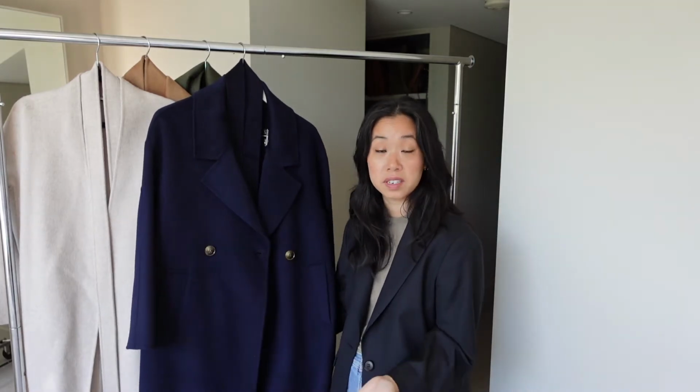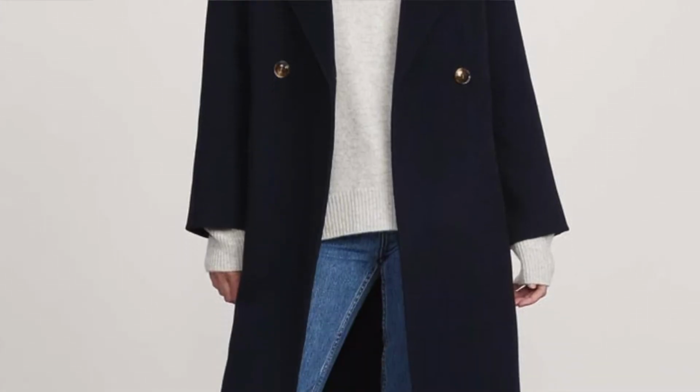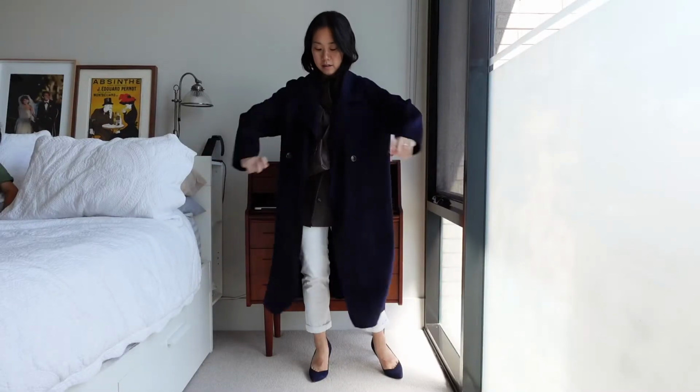So the first coat that we're going to get up close and personal with is the London coat, and this happens to be one of the brand's best-selling styles. It's a newish cut, I'd say, in the last year or two. In terms of the style, it's an oversized box cut with a double-breasted silhouette. There are drop sleeves and there are side pockets. It's double-faced, which means that it isn't lined, but it still retains a bit of structure when you're wearing it.